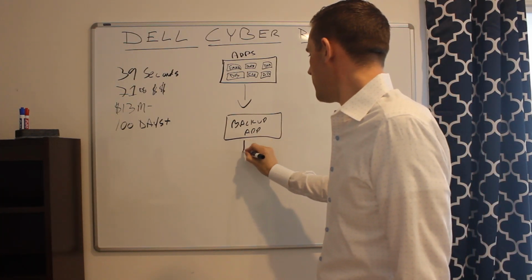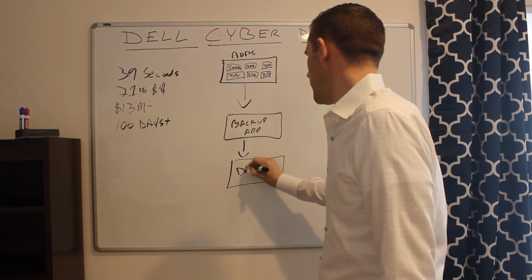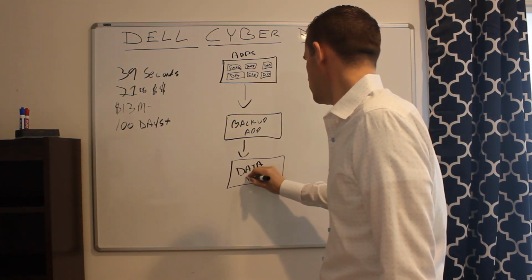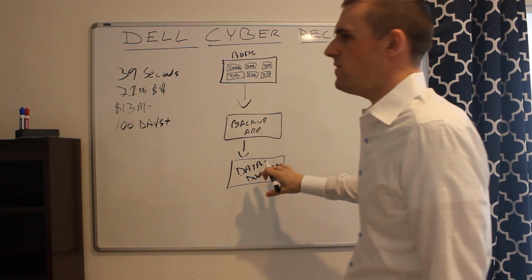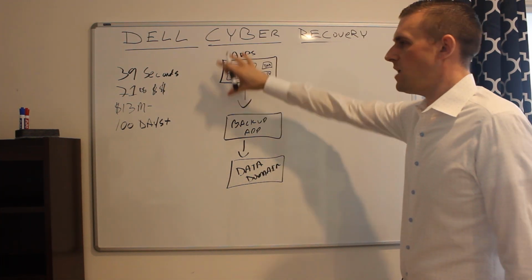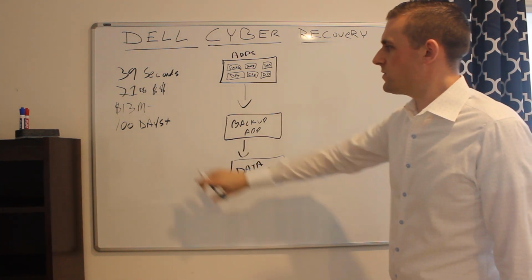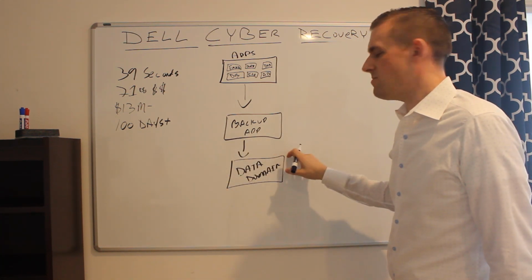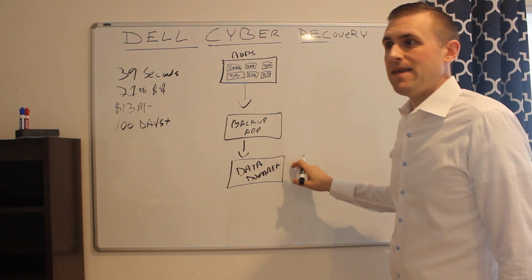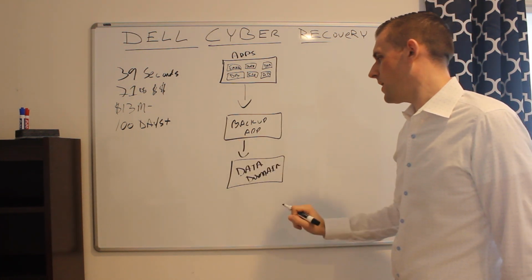You take your backup app, and you've chosen to protect that with Dell Data Domain. From there, you have the ability to launch this app and bring any one of these back to your last backup copy or another point in time. Now, what's critical to think of here, 100 plus days of dwell time. So if you have a retention policy less than 100 days, that means that every single one of your backup copies could potentially be infected with that ransomware.